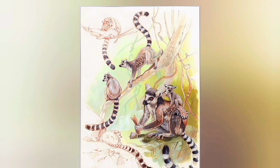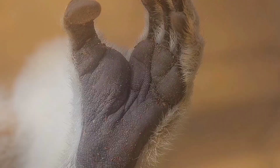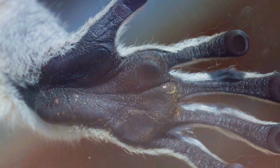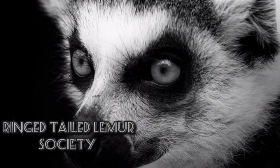Like other lemurs, the ring-tailed lemur has a claw-like nail, which is also called the toilet claw, and dermal ridges on its hand to improve its grip. Unlike other lemurs, it lacks fur on its heel.